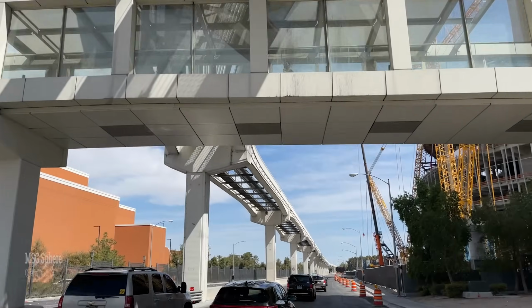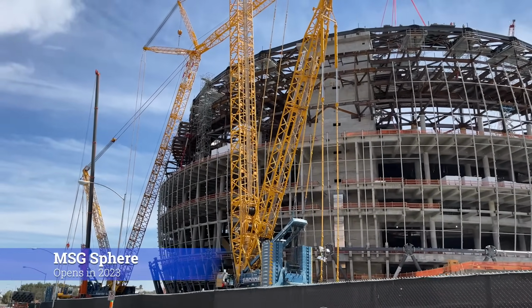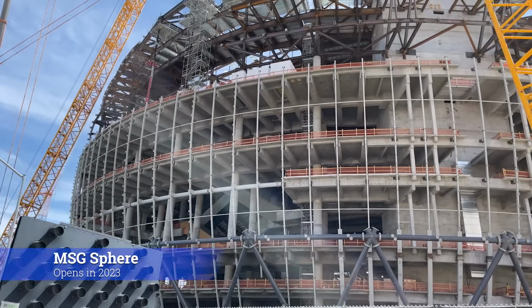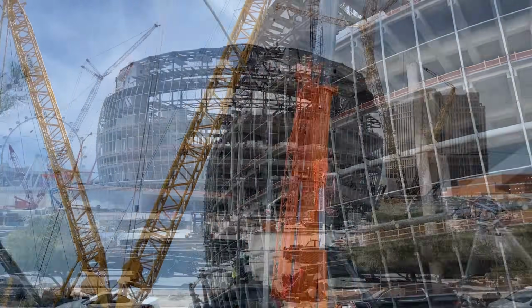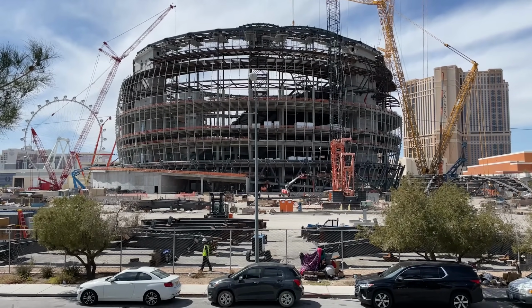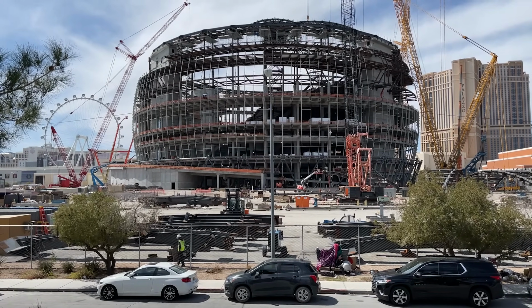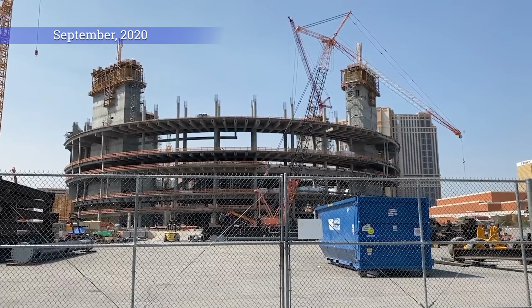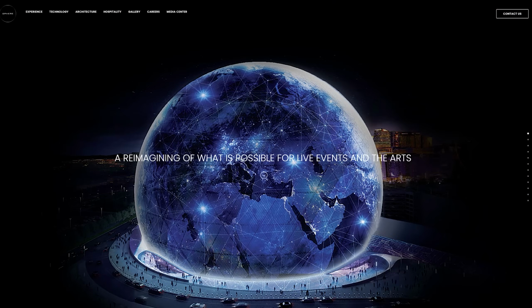This is the MSG Sphere, and it is under construction, supposed to open in 2023. This massive theater is a partnership between Venetian and Madison Square Garden. And as you can see, the Sphere is starting to take shape. It used to be much smaller, and now it is finally taking that shape as it will be when it opens. This is a look back to September of 2020, and it has made a lot of progress since then.